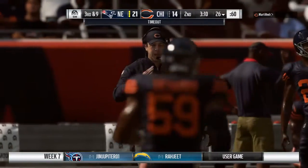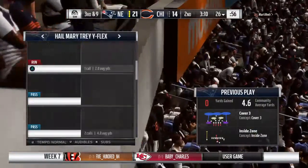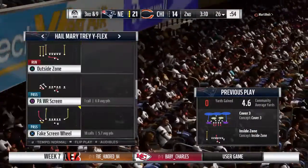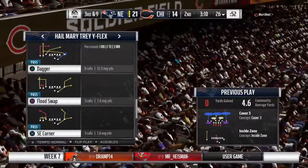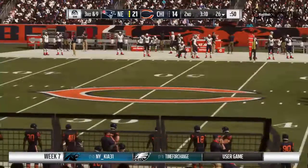New England on third down. They've been good, 3 for 4 thus far. This is 3rd and 9. And now we're going to get a timeout here called by the defense. And with that, they're now out of timeouts and still plenty of time remaining here in this second quarter.